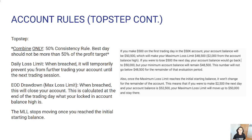Especially if you are a trader that makes a lot of money some days and then other days you aren't able to make just as much. So it's really important, I think, to consider that when you are trading with companies. And then if you want more information about the consistency rule and how to calculate it, it is going to be on Topstep's Help Center.